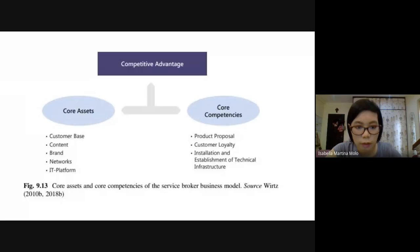The core assets are the customer base, the content, the brand, networks, and IT platform. And the core competencies are product proposal, customer loyalty, and installation and establishment of technical infrastructure.